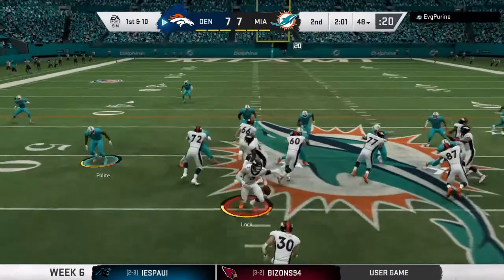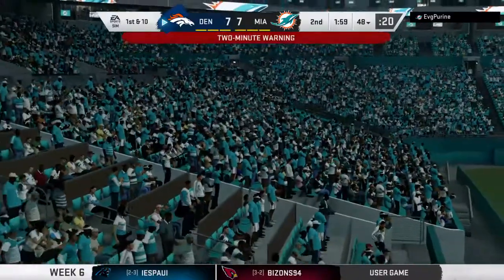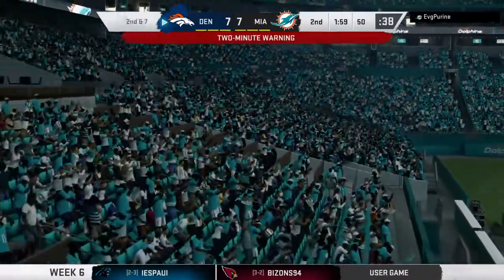Here we go. Here's Lindsey. And he's down right around midfield after a gain of 2, maybe 3.